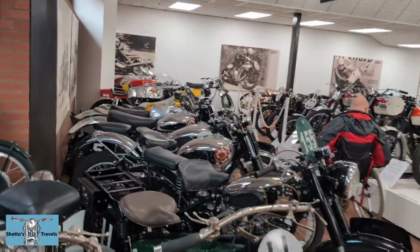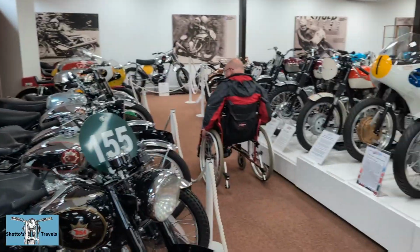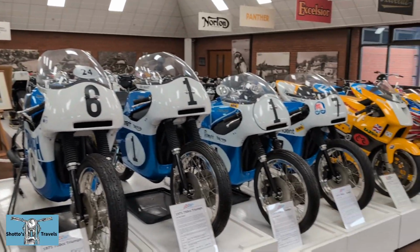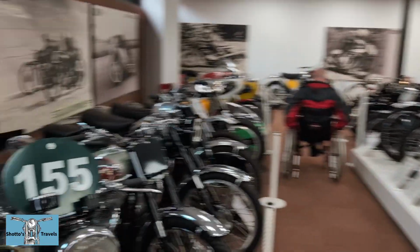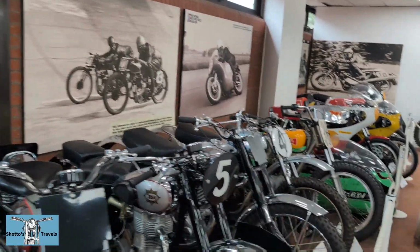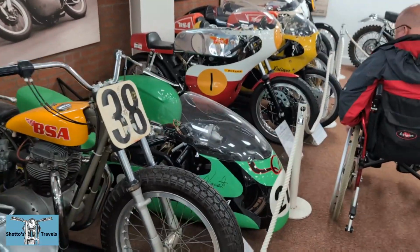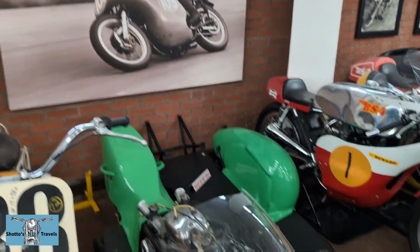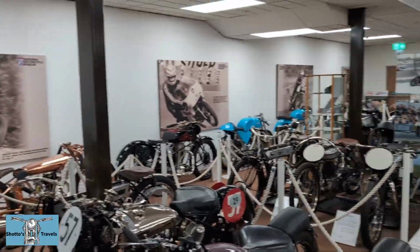And on the other side behind me, we've got a row of Velocets, and it would appear we've got some racing bikes over here. So let's have a quick scan around these. More BSAs. Ding, ding, ding, ding. 650 Vincent sidecar outfit. Triumphs.